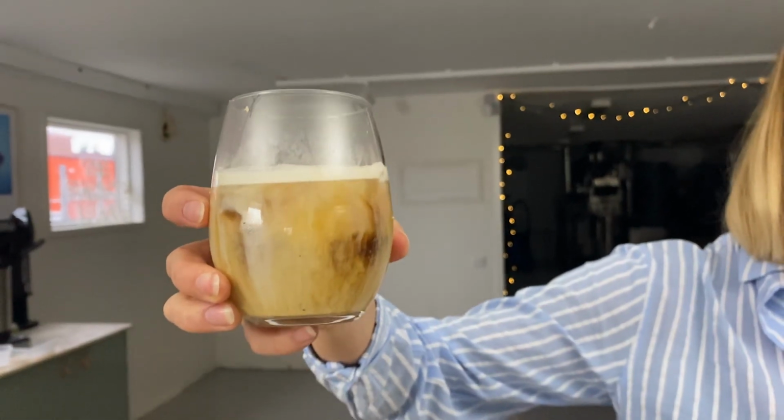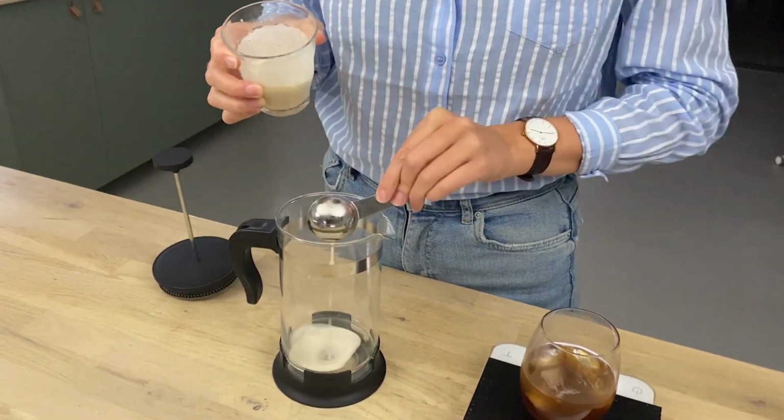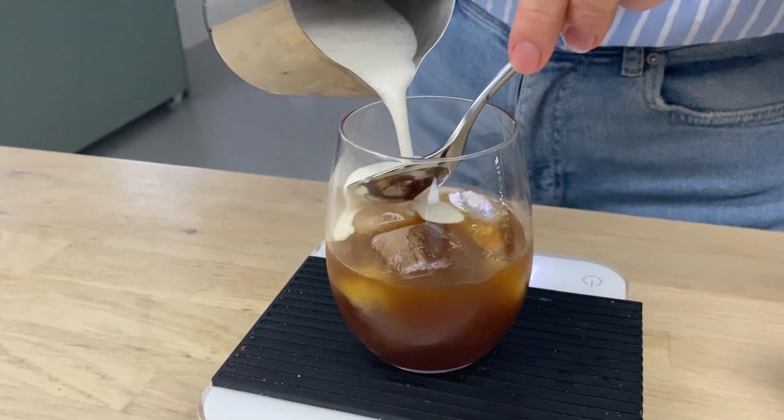So this one, I really enjoyed this one. I thought it was really balanced, it tasted great, and I really like how specific you were with the recipe and all the measurements, and it was super easy to follow. But in the end, it came out tasting more like cold coffee and milk, and I would have wished for the more exciting ingredients to come through a bit more. All in all, great work.